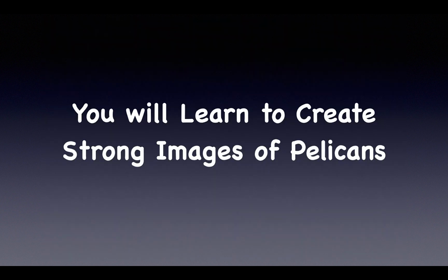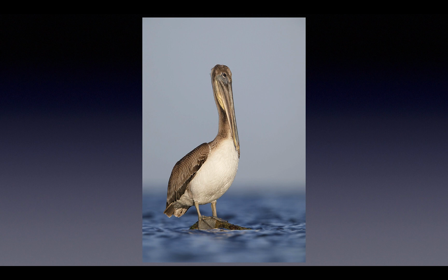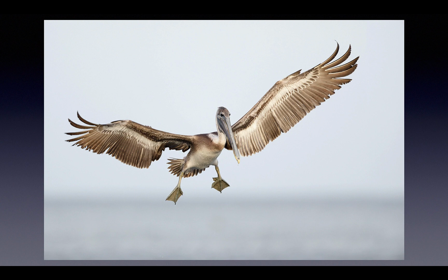Lots of pelicans of two species. One of the main lessons at the beach, get as low as you can, whether that means sitting or lying on the beach or using the rear screen of your camera body, the rear monitor. Lots of flight photography. I love cloudy days because it allows you to create images with incredible and evenly lit underwing detail. Not always possible on a sunny day.